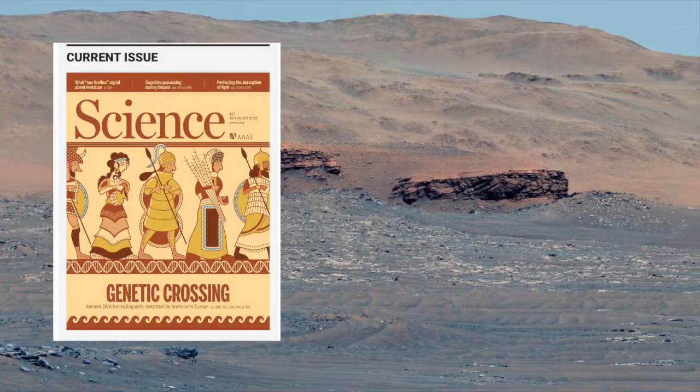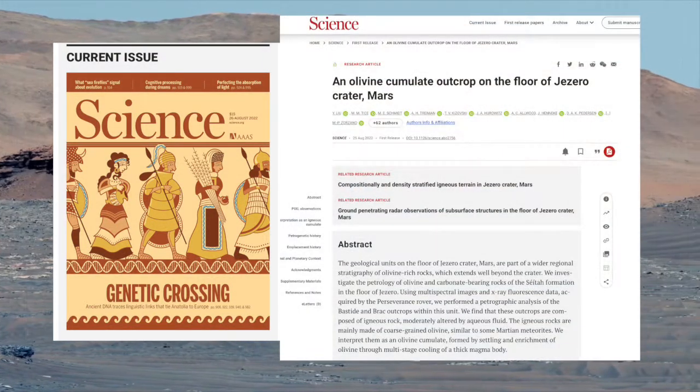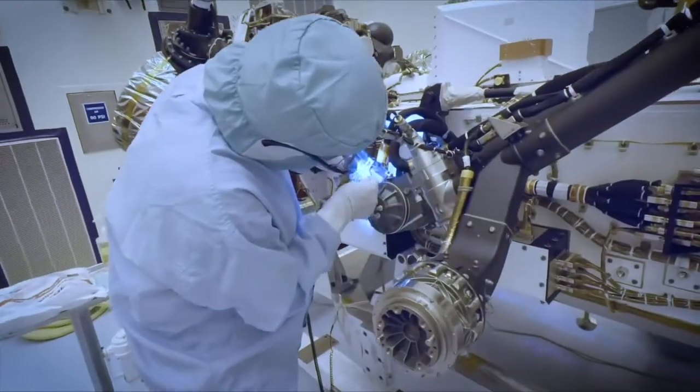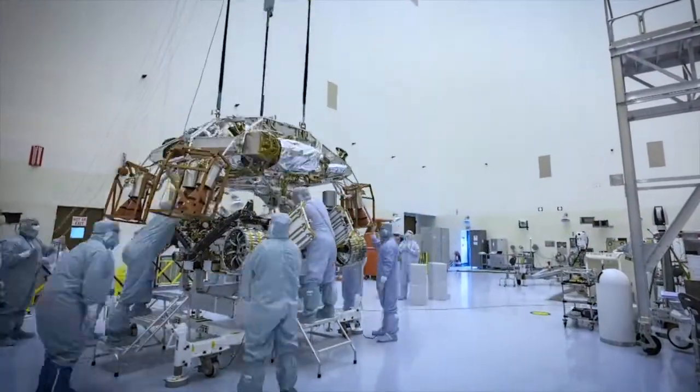Now published in Science magazine, the initial results of that search: an olivine cumulate outcrop on the floor of Jezero crater, Mars. This is the first peer-reviewed paper published using PIXL observations of rocks on Mars. This is the culmination of a decade's worth of work by a lot of people.